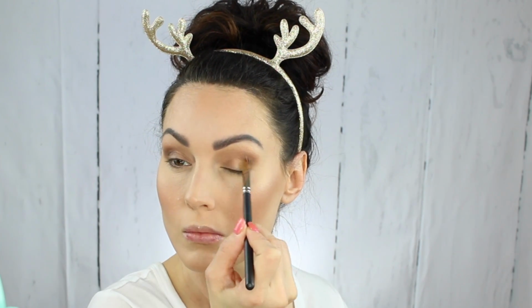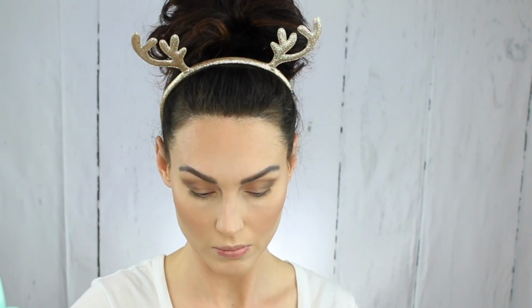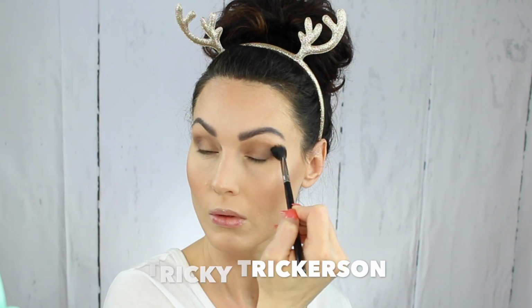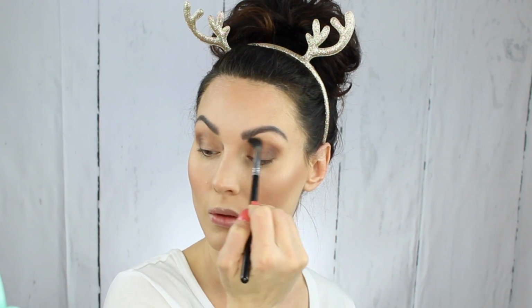So you have to move that brush as fast as possible. See what I'm doing right here? Just tricking it, just tricking it, just tricking it. See that? That's something that will really help your skin receive the makeup.